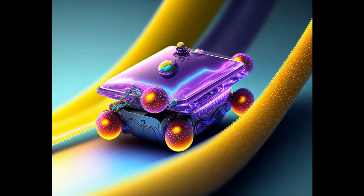Insect-sized robots. Insect-sized robots are small robots that are designed to mimic the behavior and movements of insects. They can be used for tasks such as exploring remote or hazardous environments, such as disaster zones or other planets.